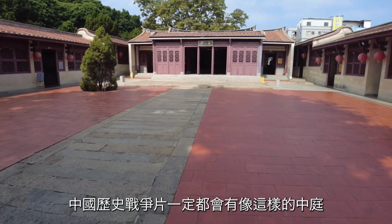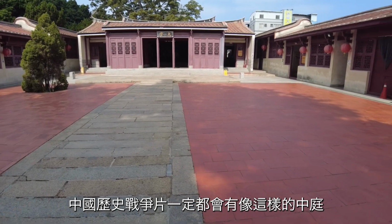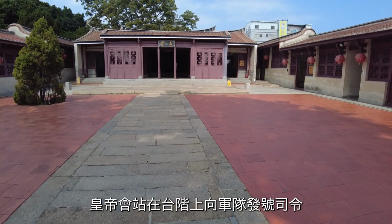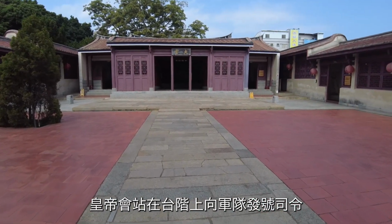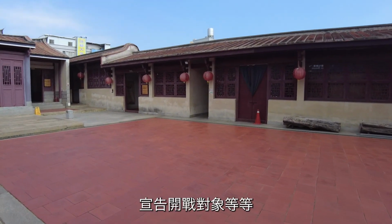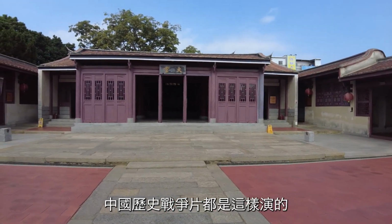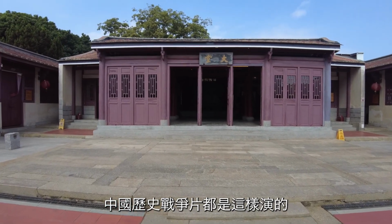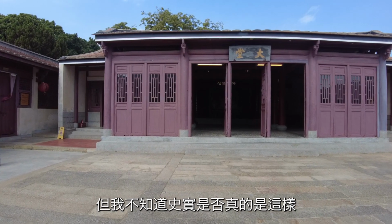In all the movies showing old Chinese war movies, they always have a big square like this where they amass the troops, and then the emperor of the dynasty, he's standing on the steps telling them what's going down, who they're going to war with and all that. That's what happens in the Chinese historical war movies anyway. Maybe it's not true to what really happened.